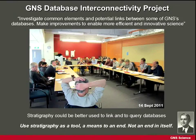So I'll take you back to 4 years ago, and this is one of the meeting rooms at GNS Geoscience in Wellington. We have a meeting of scientists here, and we've met to discuss the rather wordy GNS database interconnectivity project. We're getting together because GNS for many years has run a large number of digital databases, and many of these are publicly accessible.